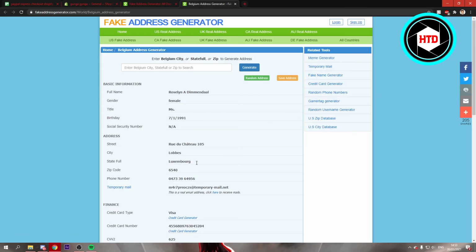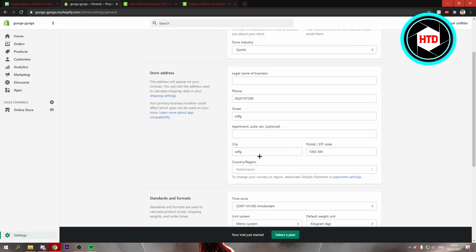Then what you can do is copy this, you can copy the city and the zip code right there, and then go back and enter it right here and there, and change the country to Belgium as well, of course, and then save it. And now you should be able to use PayPal on Shopify. So that is basically it.